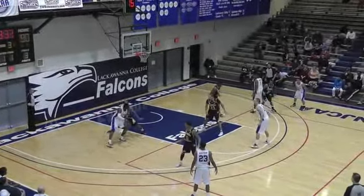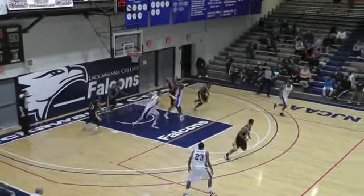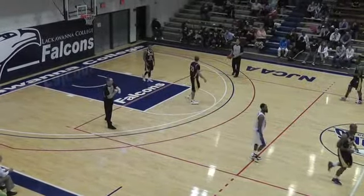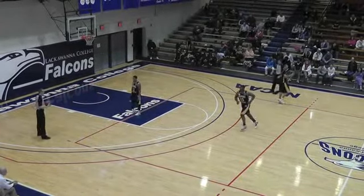Chris on Kimball. Kimball trying to stay in front, body him. Chris with an assortment of moves. His shot doesn't go. Katarina with the rebound. And Chris trying to tip it away. Picks up the foul. It's going to be 4 Chris.